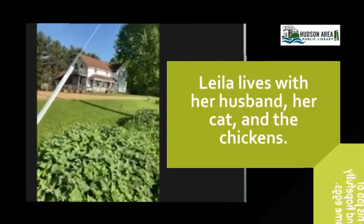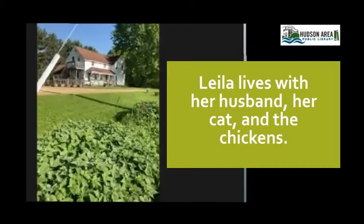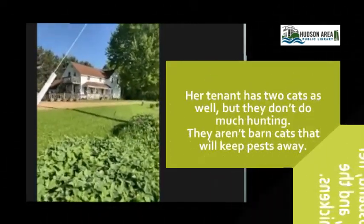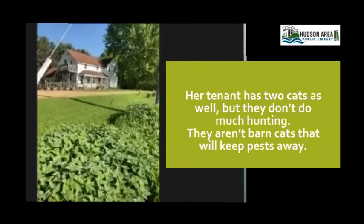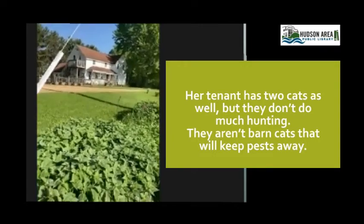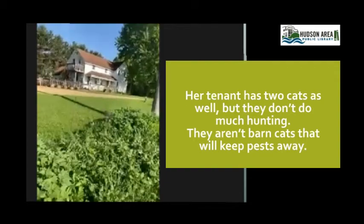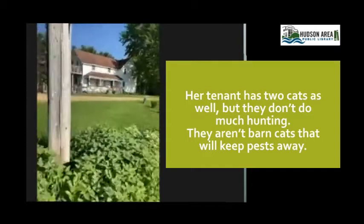So it's you and the cats, you, your husband, the cat, and the chickens. Right. We do have an upstairs, though. We rent that out to a very good friend of ours, and she also has two cats. They'll do some hunting, but they're not barn cats. Once our cat has gone, then we'll get a couple of barn cats, and they'll do the part of keeping those critters down and not being quite so invasive.